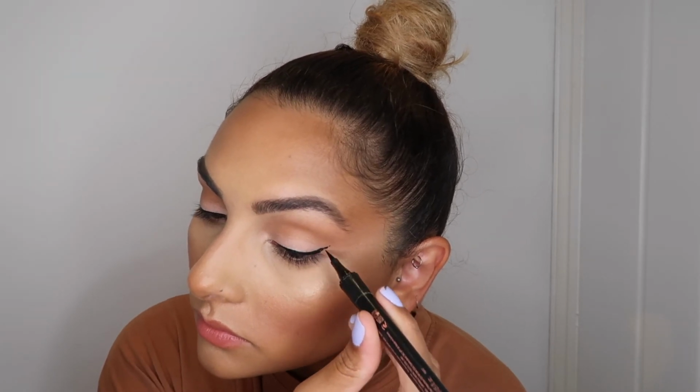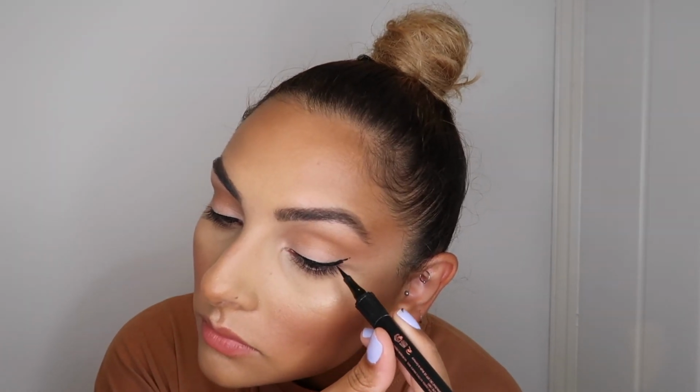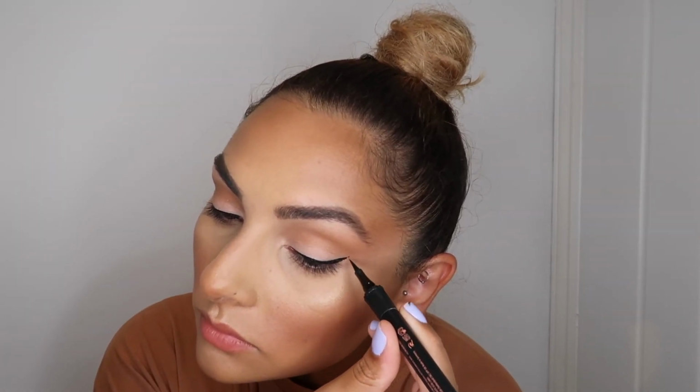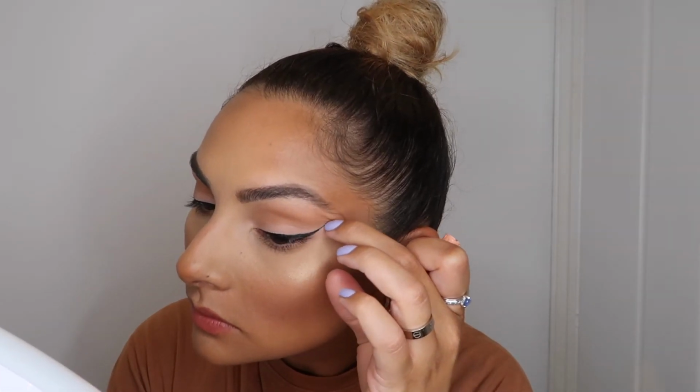I like it to be thin and going up, and then I start to join and fill in that flick from underneath. I just really sometimes like having a white waterline with a top eyeliner.